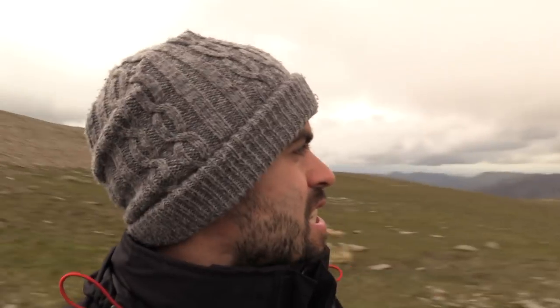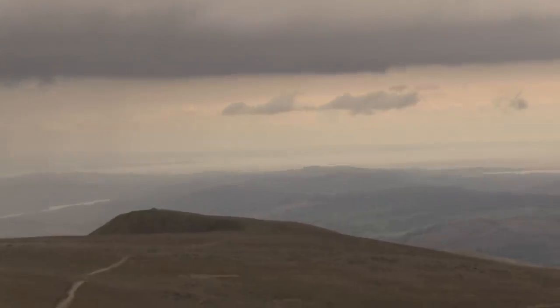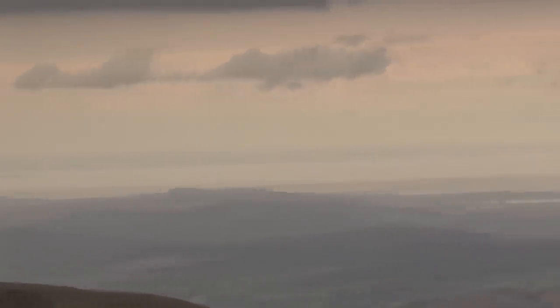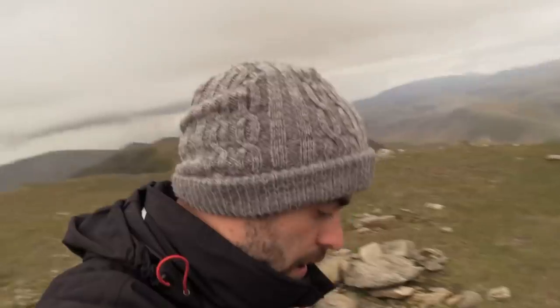Look at these clouds coming in behind me. Look at that. Uh-oh. Spaghetti-o. Bad weather coming. Oh, and you can see the sea. Let me show you guys. There's the sea. It's really windy now, but there's the sea. Can you see the sea? All my gear's down here on the floor. I've got to get going.